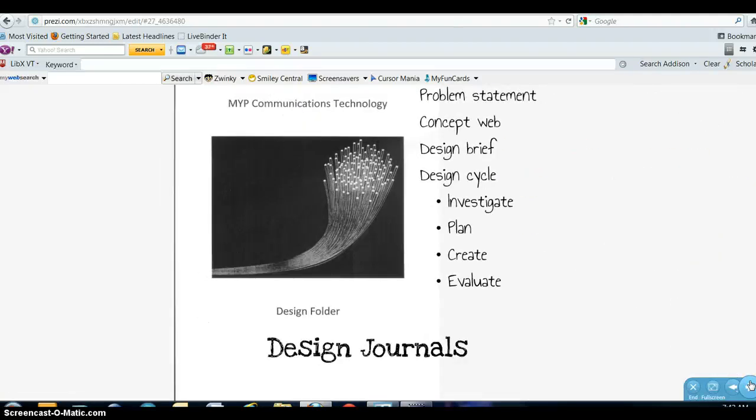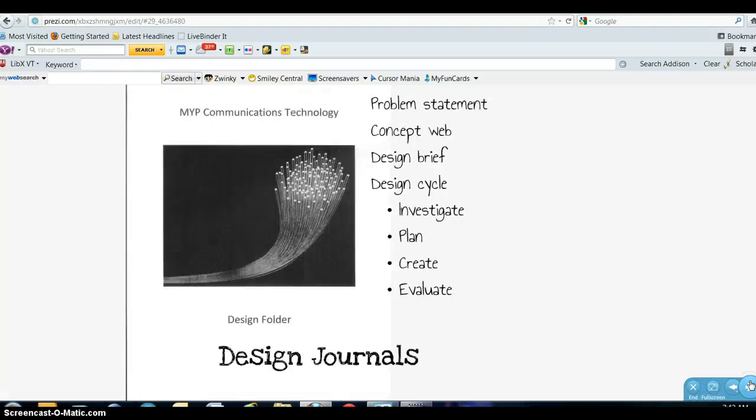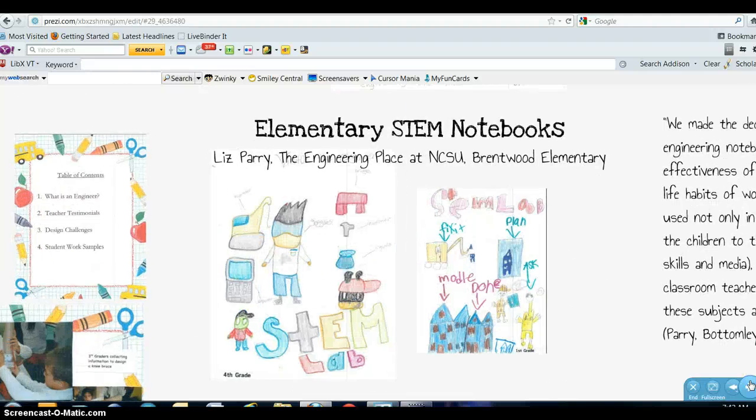I looked at several examples of design journals. This one is used in Virginia Beach's middle school pre-IB program that uses problem-based curriculum. Projects begin with a problem statement, students web their ideas in a concept map, and the work is guided using a design brief. The design cycle for this work begins with investigate, then plan, create, and evaluate. We can compare this work to these STEM notebooks.